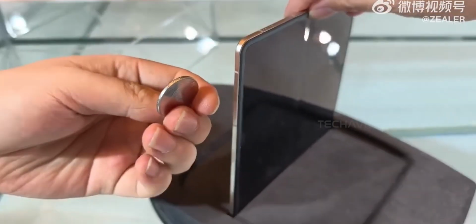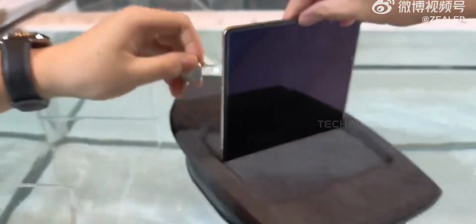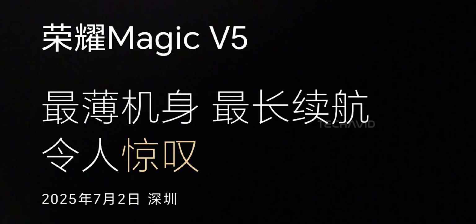So Honor's back at it again, this time with the Magic V5, and yeah, they're clearly on a mission to make foldables as thin and light as possible. At this rate, the next one might just be a hologram, but seriously, the V5 is launching on July 2nd in Shenzhen, and the teaser campaign has already kicked off.